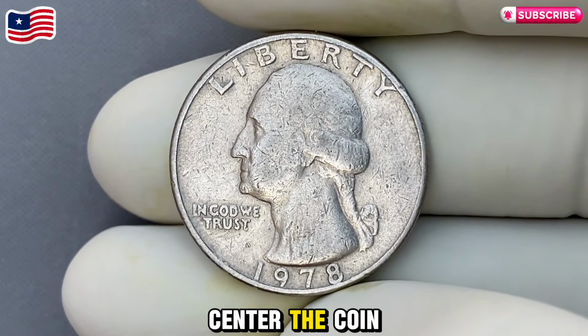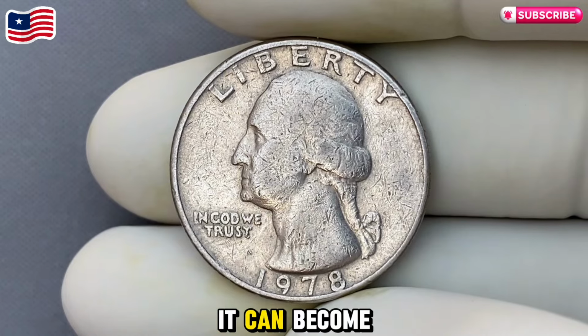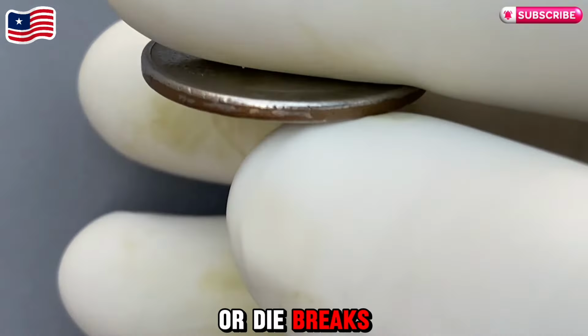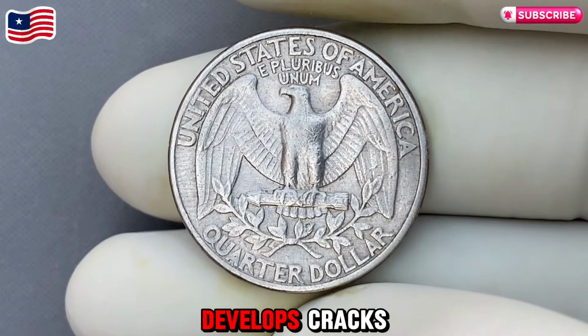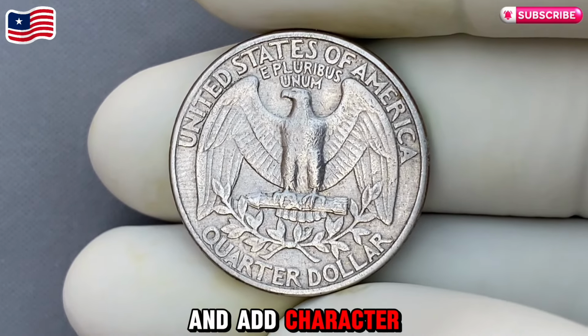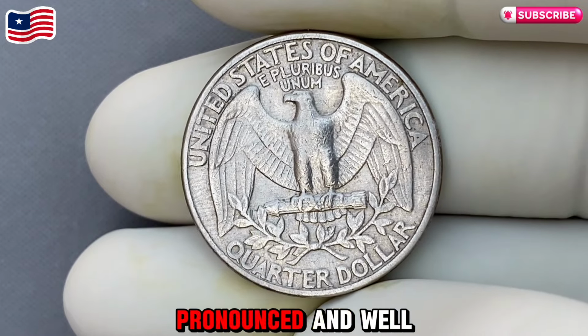The more off-center the coin is, the more valuable it can be. There are also coins with what's called die cracks or die breaks, where the metal die used to stamp the coin develops cracks, causing raised lines on the coin's surface. These cracks can add character and rarity to a coin, especially if they're pronounced and well defined.